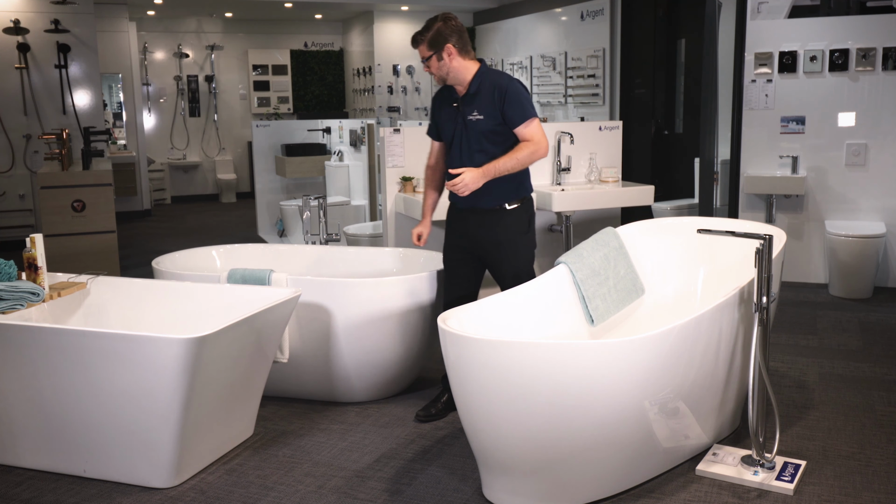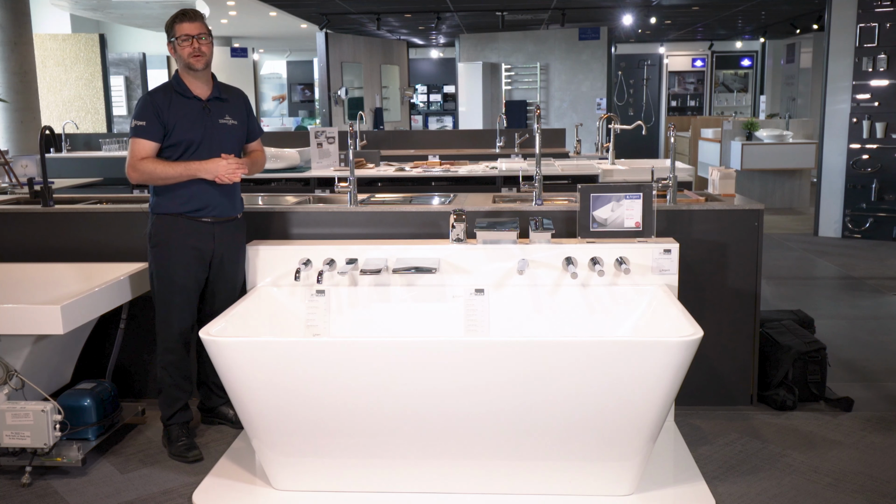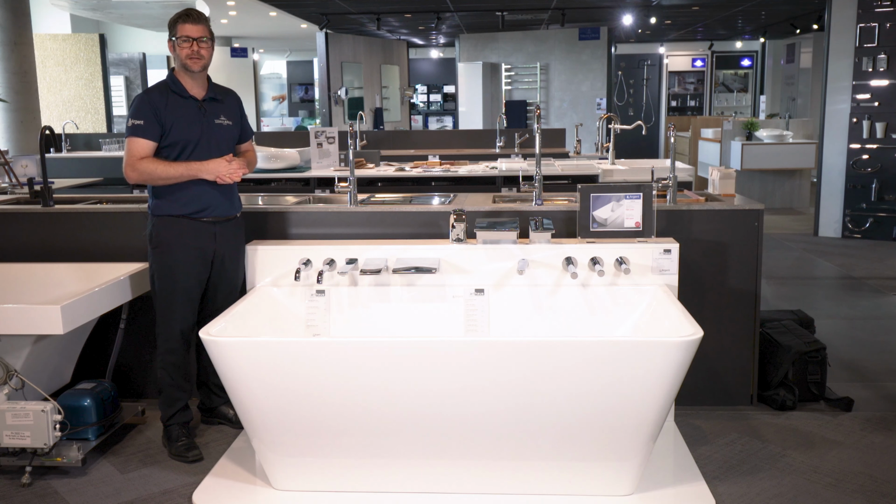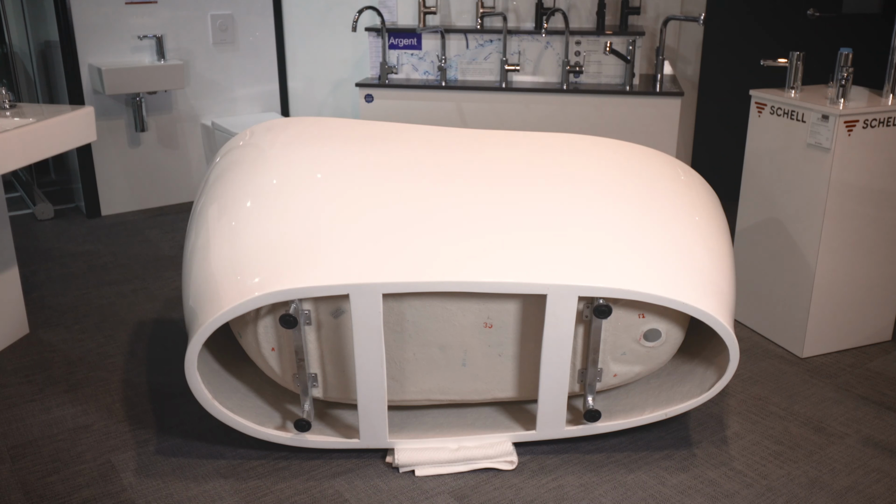Onto the Vista back to wall baths. Perfect where you want that freestanding look but need to save the space. The back to wall style also offers easier cleaning as the enclosed back of the bath is butted against the wall, so there's no need for cleaning behind the bath itself. All the Argent freestanding baths are available with or without overflow.